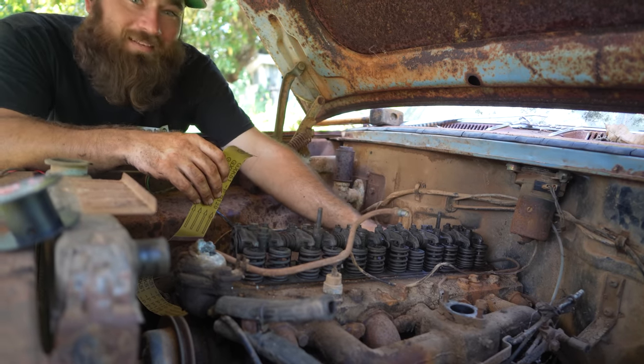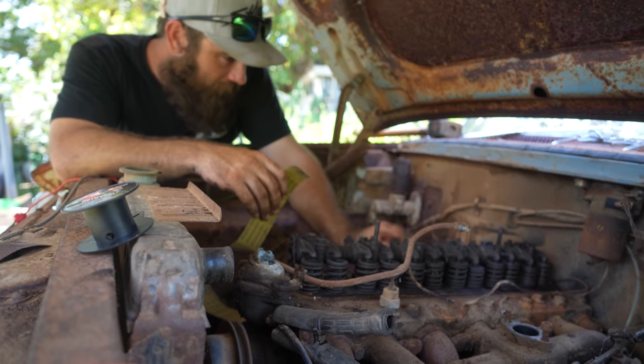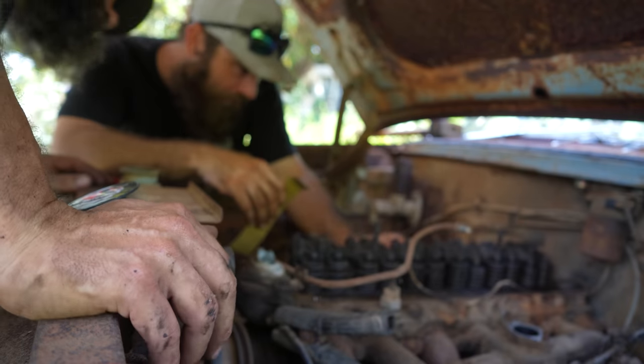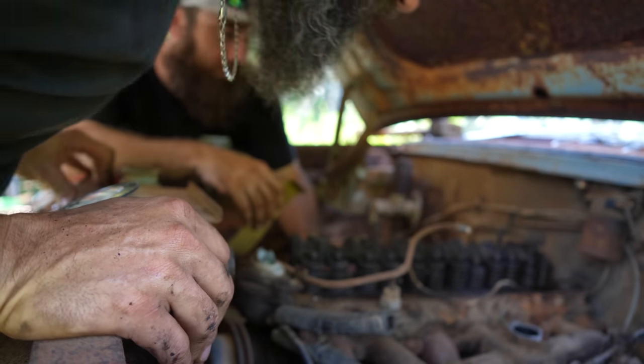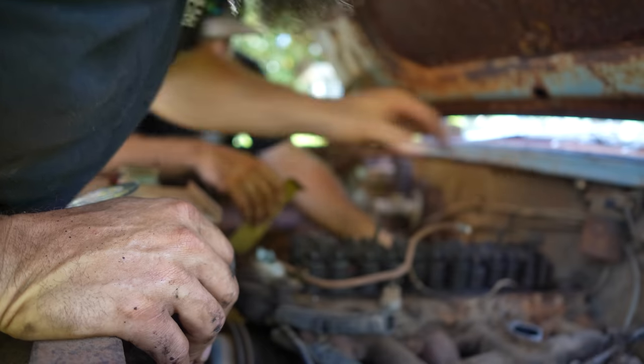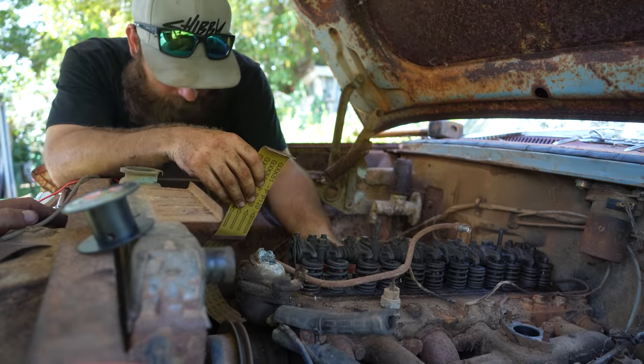Oi, bud. It's got oil pressure too. Is it puking oil? There is oil coming out of the valve train. Are you serious? From when we're winding it over. There is too. Look at it. It's all running down there. Wonder where this thing got parked.